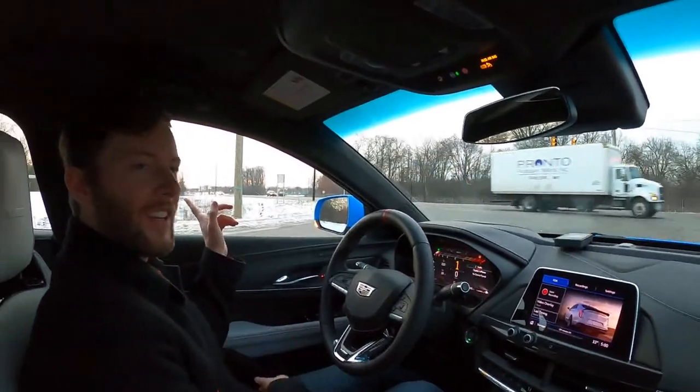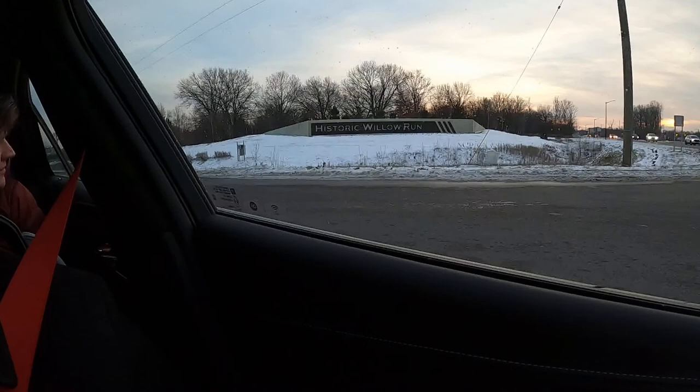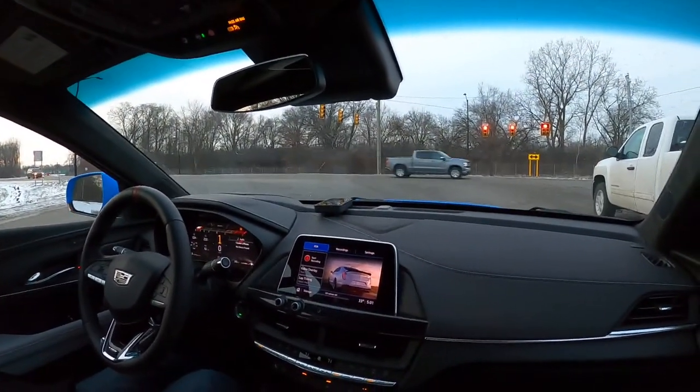Do you guys see the new historic Willow Run sign? Very cool. Wow. Now everyone knows where they are. Yeah. Very cool. Where we are.